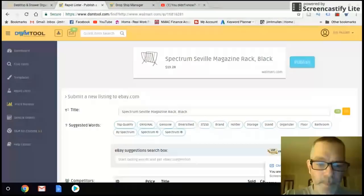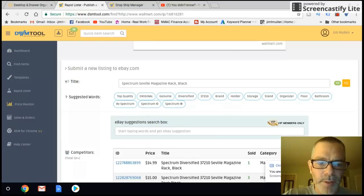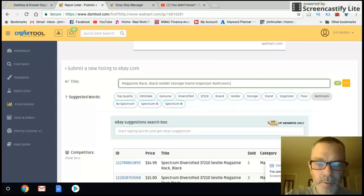All right, so what do you do? You go down here and look, they all have the brand name in the title, right? So we're going to get rid of the brand name, and we're going to get rid of the Saville, which was the model. So we're just going to go magazine rack black, right? We're going to go holder, storage, stand, organizer. We can go bathroom. Right. Can you think of anything else? We can put by Spectrum at the end.